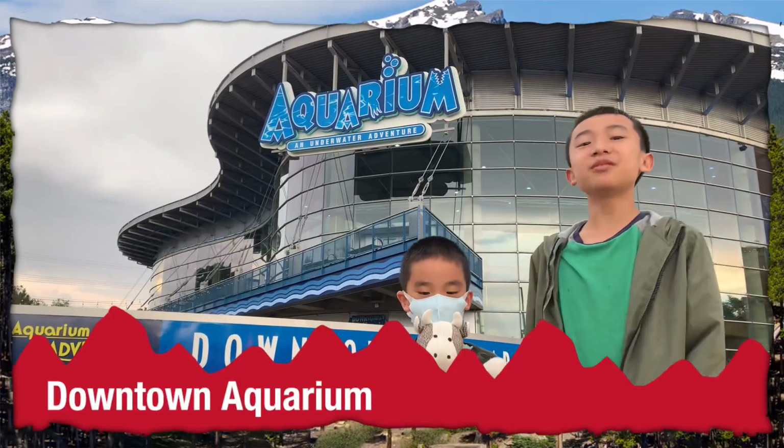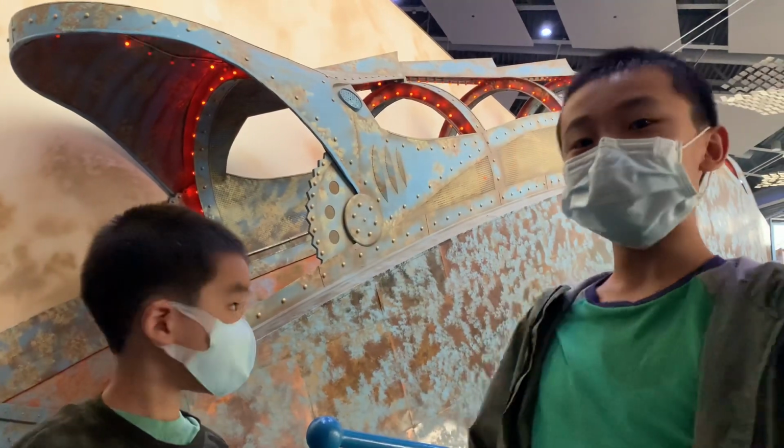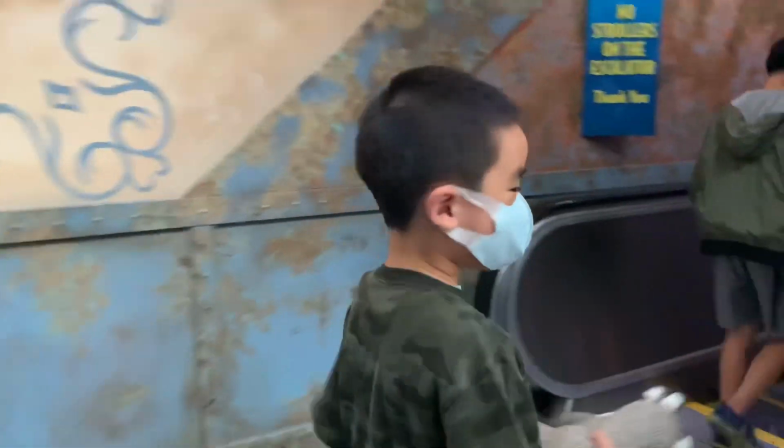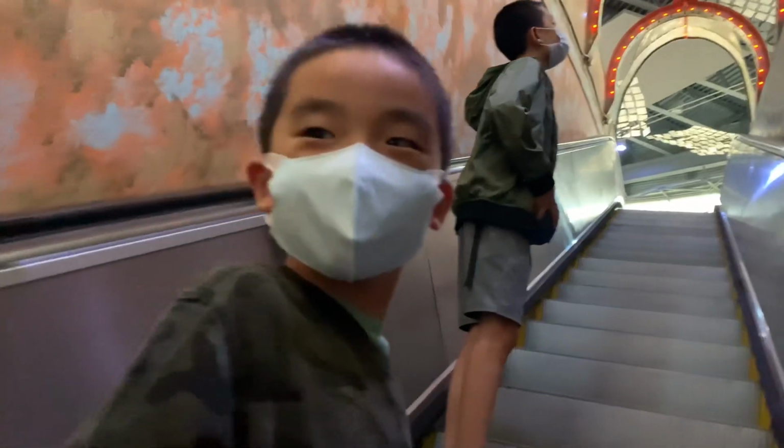It's time to check out downtown Aquarium. We're entering the aquarium and going up the cool escalator. Be careful. It's a tunnel.